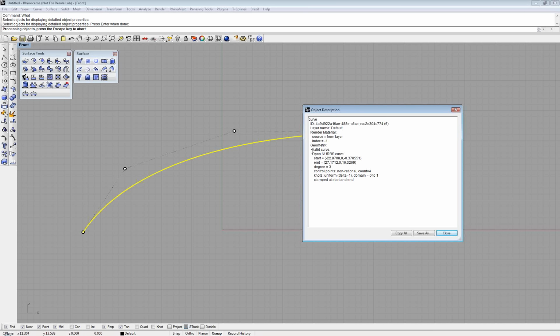I can see in the geometry section of the what command's object description dialog, and this is, by the way, the same window that would pop up if you clicked Details and Object Properties with something selected. In the geometry section, I can see that there is a degree and also a control point count. So the important part here is that this is degree 3, and the control point count is 1 higher than the degree. So I've got 4 points in degree 3.